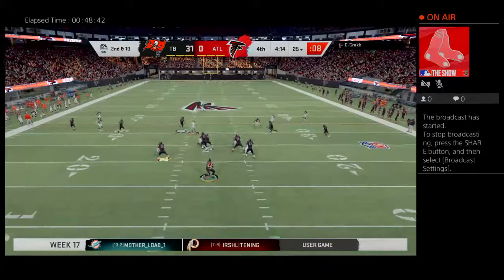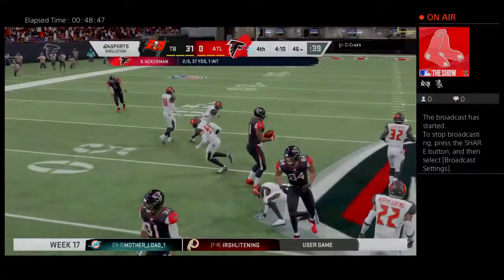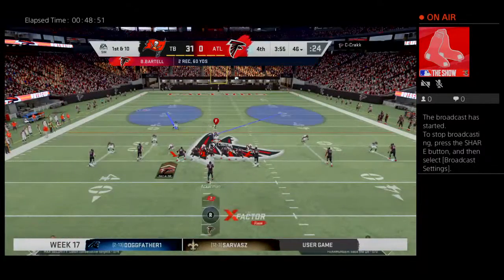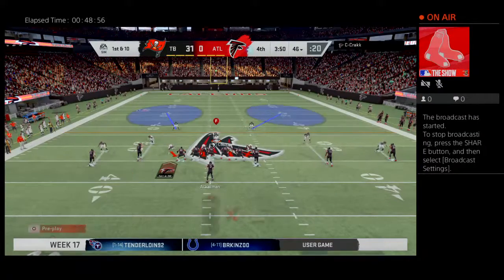Let's go. Throwing again, Ackerman. Throwing left side. It's complete. 22 yards there. A first down. This quarterback now just 2 of 5 since coming on, but he does have a first down here.